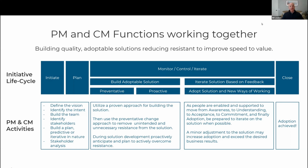And then as that's progressing, start using your preventative change approach, remove unintended and unnecessary resistance from the solution. For example, on a recent effort with a client we're working with, they were implementing, people weren't required to build very detailed project plans.